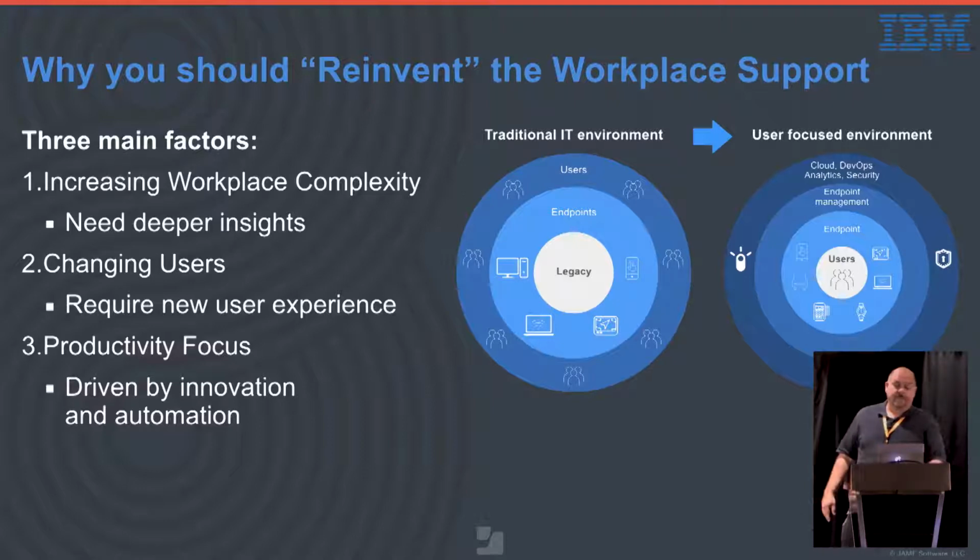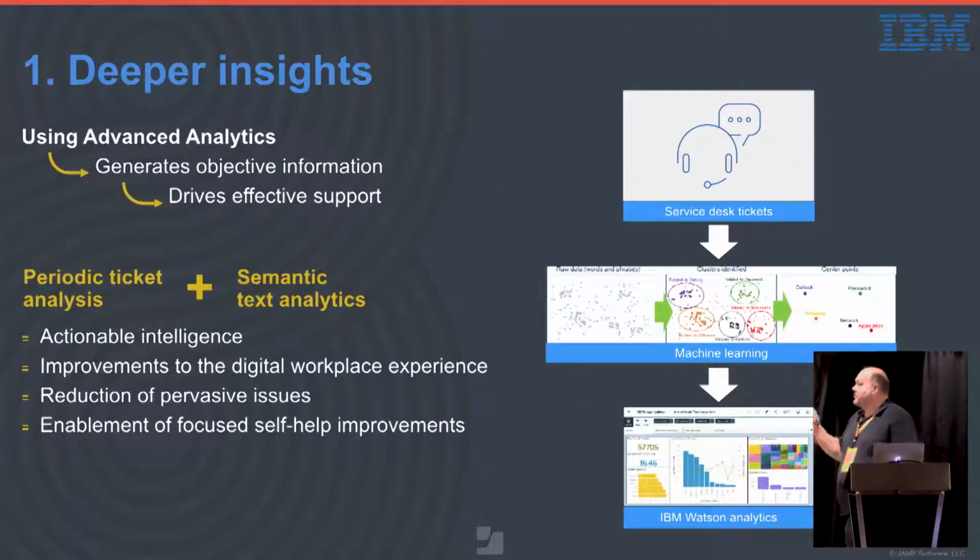So, we start by getting objective insights from data through analytics. And one of the key analytics we use is around service desk tickets. If you think about a service desk ticket, it has a history of the interaction with the end user, but it also has a history of the experience of the end user.